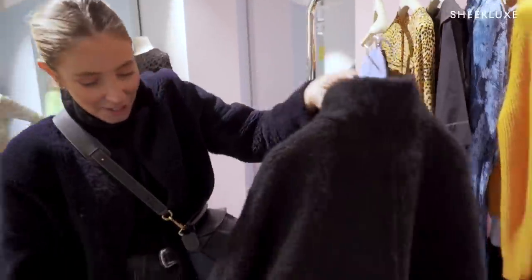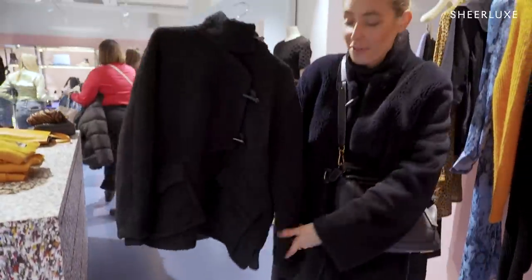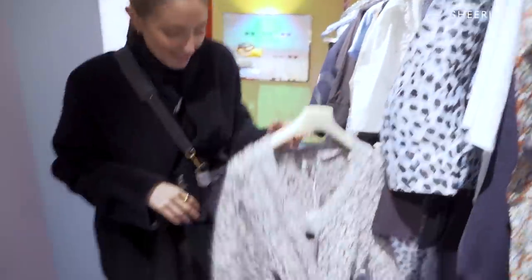What have you found? Really good coat. There's a lot of toggles around, actually, at the moment. Loads of toggled coats. This is a bit cooler than the rest. It's got a kind of bomber jacket finish. I think knitwear's going to be the winner. Look at this cardigan. Love that. Look at these amazing bell sleeves.